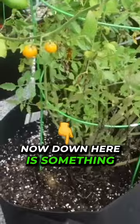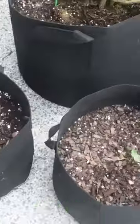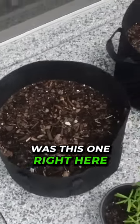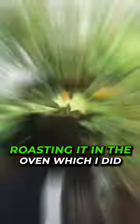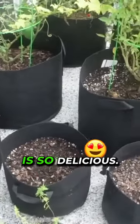Now down here is something I'm incredibly excited about. Look at the start. Here and here and here and here, and the only one that didn't start was this one right here. These are okra plants. Roasting it in the oven, which I did when I was in South Carolina, is so delicious.